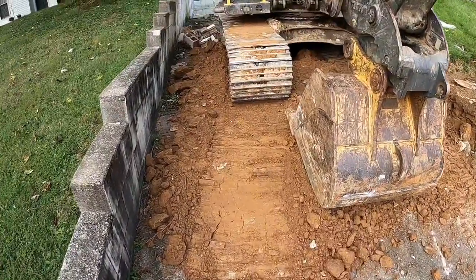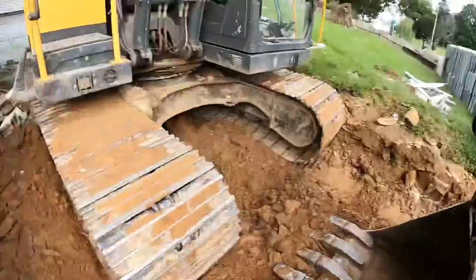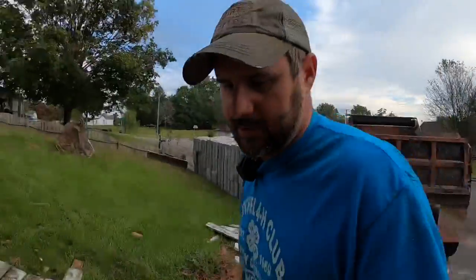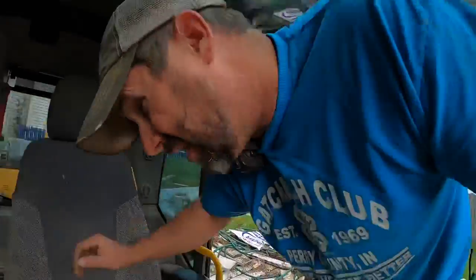I threw some good clean dirt up there to protect that concrete from these steel tracks. This machine weighs about 30,000 pounds and has the triple grouser shoes on it. It won't really chew it up, it'll just scratch it up a little bit. It's not the end of the world. A year's worth of weather and it'll be back to normal.